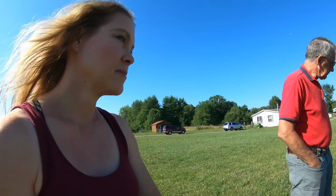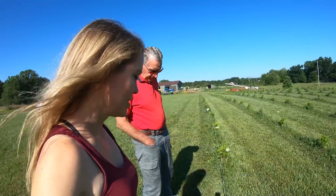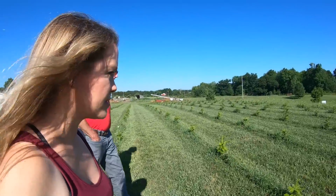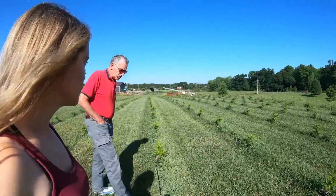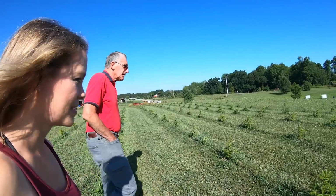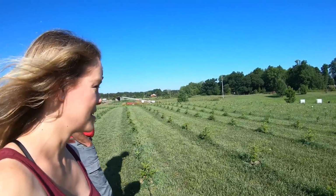Your start looks pretty darn good. The wood chips around the base help with the weeds. Oh no, but your sections look nice, your rows look nice. Boy, you got a great start. You guys are well on your way.